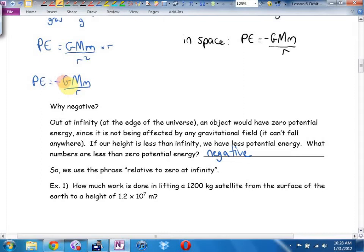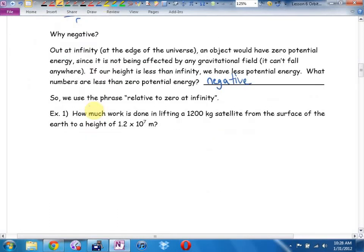Yep. So here is our trigger phrase. We often will use the phrase relative to zero at infinity. That says use the cosmic potential energy equation with a negative in front. Or it'll just be, Nicole, very clear that we're in outer space.